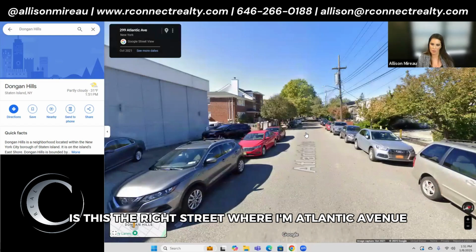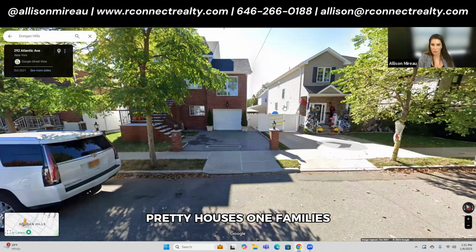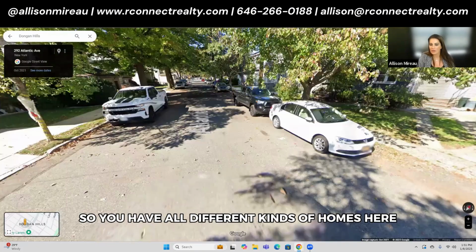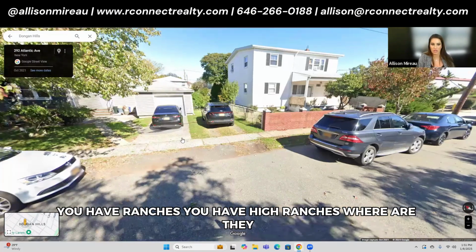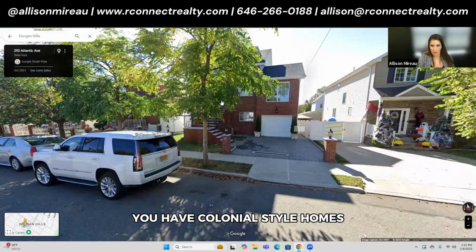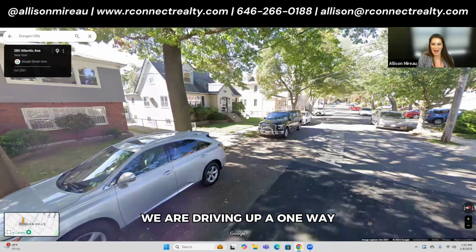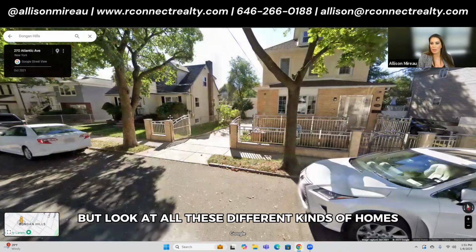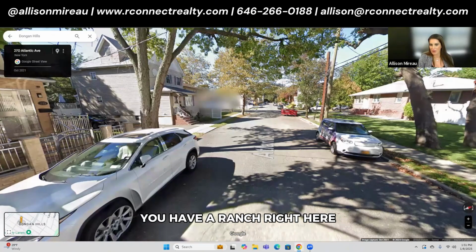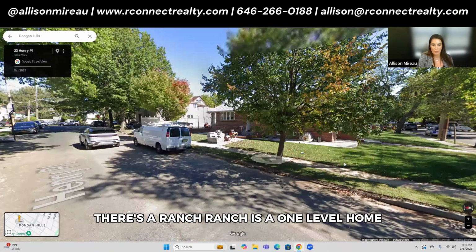Is this the right street? Where are we? Atlantic Avenue. Pretty houses, 1 families. So you have all different kinds of homes here. You have ranches. You have high ranches. You have colonial style homes. And I think we're driving up a one-way. But look at all these different kinds of homes. So you have a ranch right here. There's a ranch. A ranch is a 1-level home.